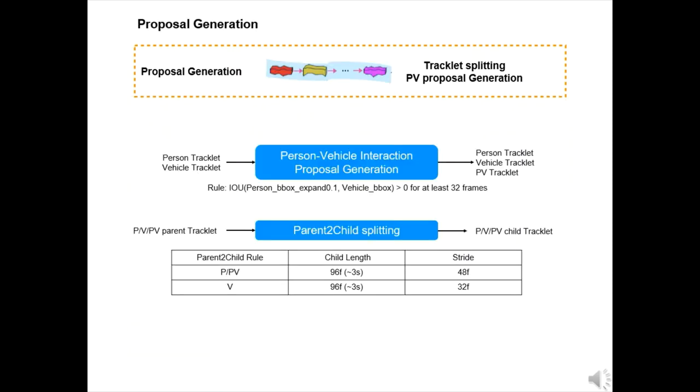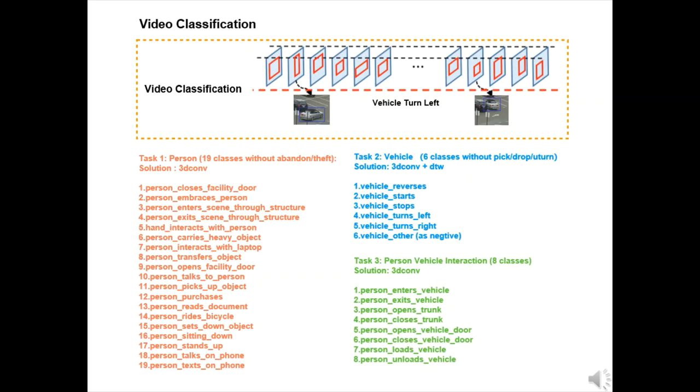For video classification, 3D convolution is a straightforward solution. Here we use three different 3D convolution models to deal with person, vehicle, and PV interaction. According to our experimental result, we found it difficult for 3D convolution to learn the concept, such as vehicle turn left, right, or U-turn. As a result, we also use DTW method for these vehicle movements.